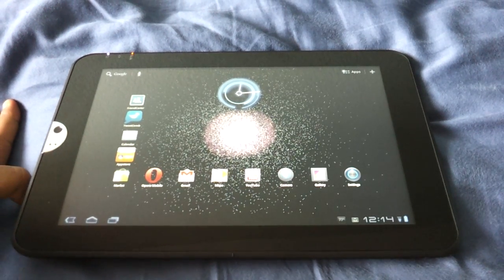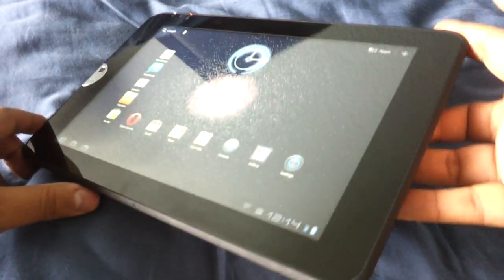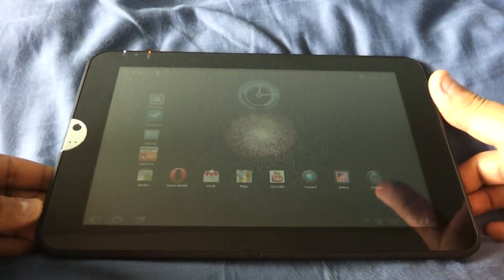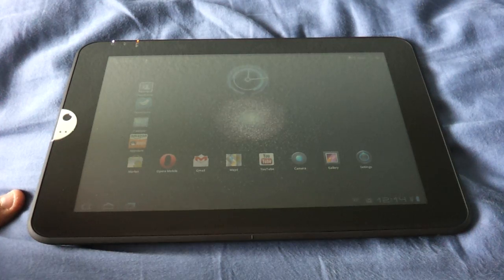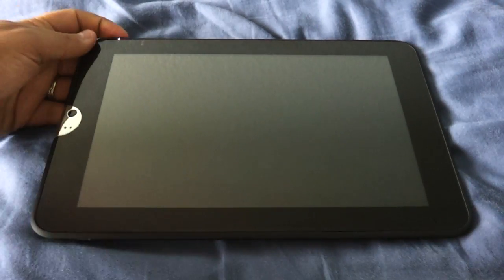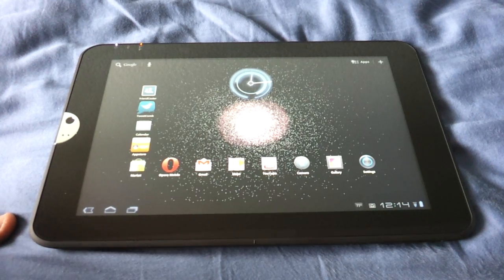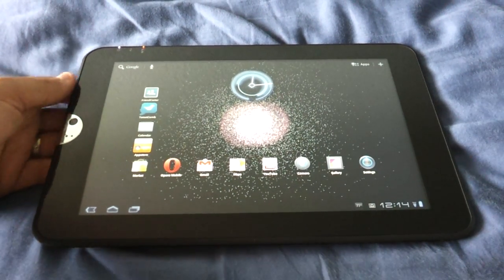The good thing about it is, since this uses a charging brick and not a USB cable, it charges with an AC adapter. I was able to get it from 3% battery charge to 100% in an hour and 15 minutes. That is incredible, considering it takes almost 2 to 3 hours to charge an iPad from 0 to 100. So think about that, guys.